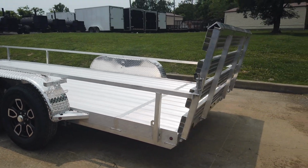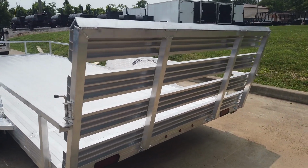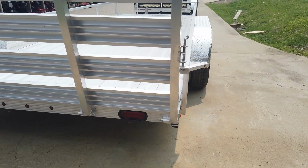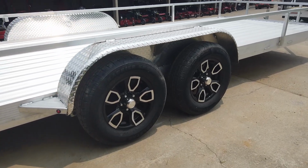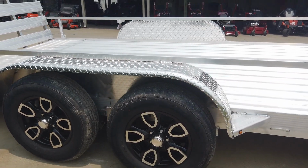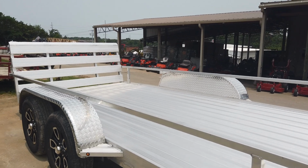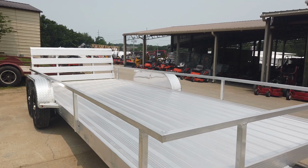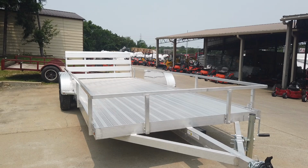This trailer is a straight deck and comes with a 36-inch loading ramp that's secured with the latch system. This trailer does have LED brake lights, as well as 6-ply 14-inch tires and rims. This trailer is made in aluminum extrusions. Once again, this is a 7x18 straight deck aluminum utility trailer.